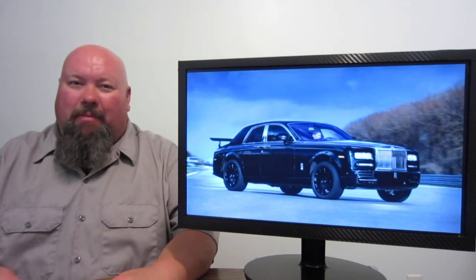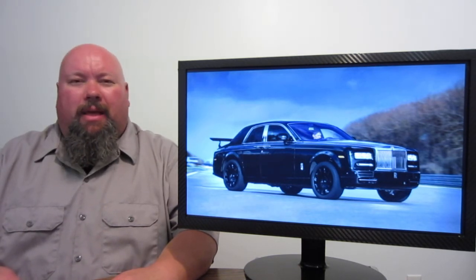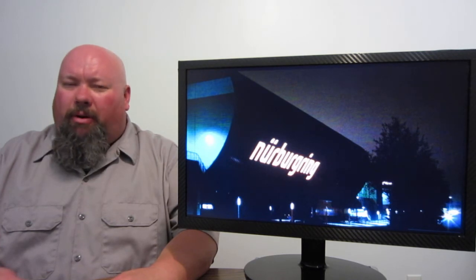So, pretty neat piece of kit. Maybe they'll end up building this one day. Maybe they should probably drop the rear wing. That's not very Rolls-Royce-ish. Next up on the list, the Nurburgring Nordschleife loop.